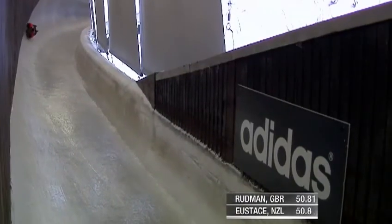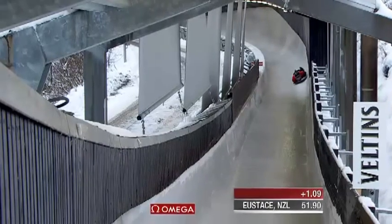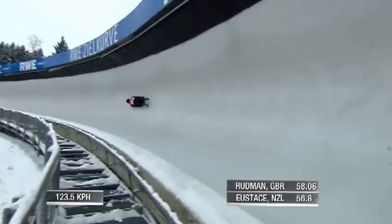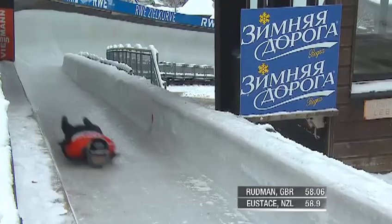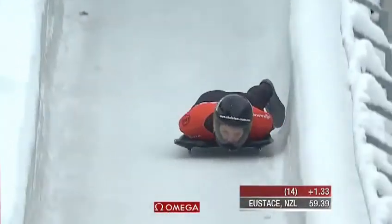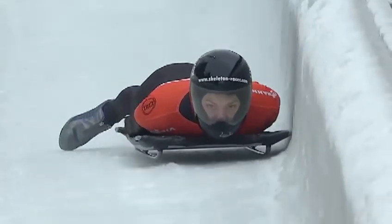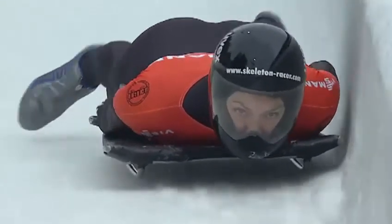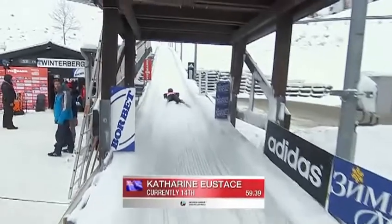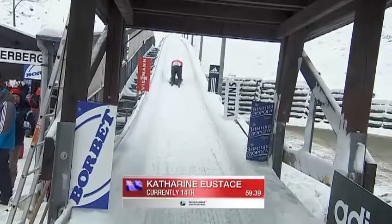And that will stop her losing more time to the girls that were quicker at the top of the track, perhaps. Oh, no. Goodness me. Really drifting away. Now, again, not many mistakes. Not a lot of steering going on. But 14th place of 59.39. The speeds were not there. Again, that might suggest that she might have gone with a runner choice for warmer, softer ice.